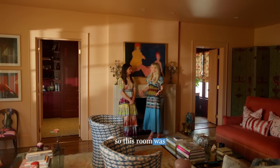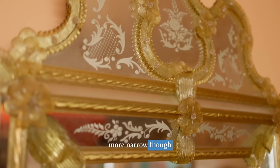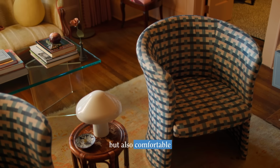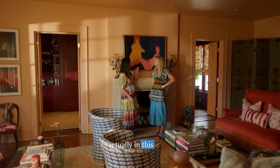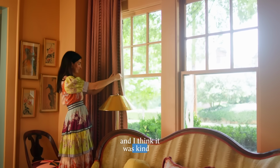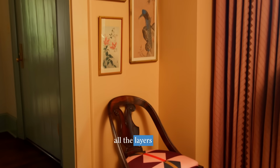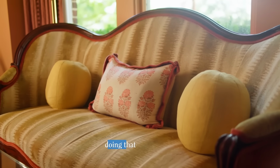So this room was a really unique spot. It was a bigger room, a little bit more narrow though, and we know that our client loves to entertain and we wanted it to feel special, but also comfortable. We really started with this piece of art actually in this room. We had purchased this previously with our client, and I think it was kind of a kickoff point that we pulled color from to scheme fabrics and everything else, all the layers that came into this space. We don't always start with the art, but it was kind of fun doing that in this room.